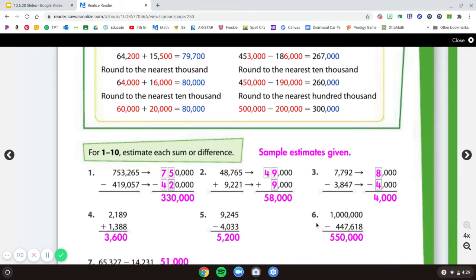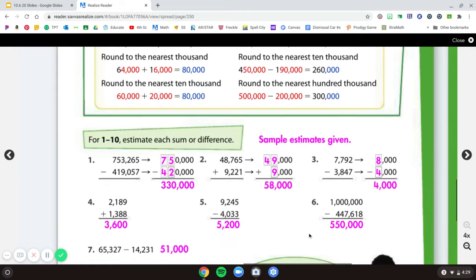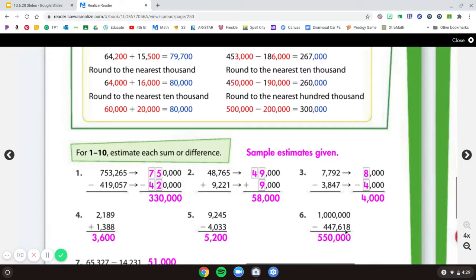And number 6, we had 1 million, and if we round to our 100,000s, that biggest spot, we'd have 1 million minus 400,000, we would get 5,500. All right, that's 1 through 6.